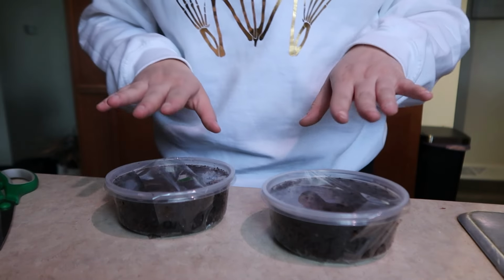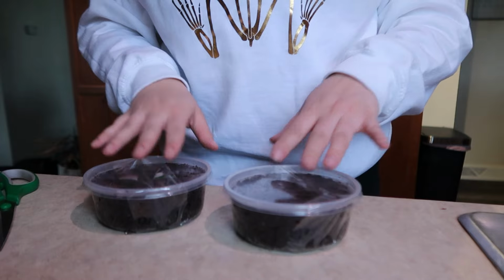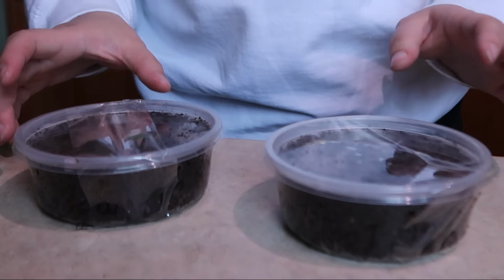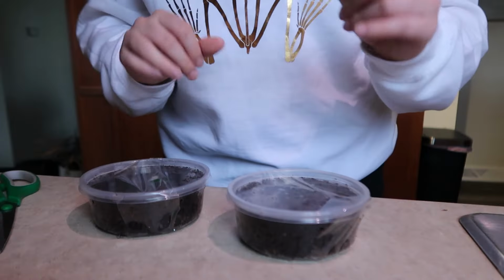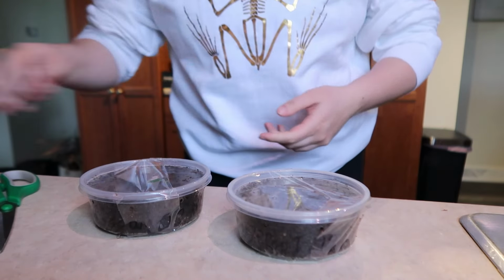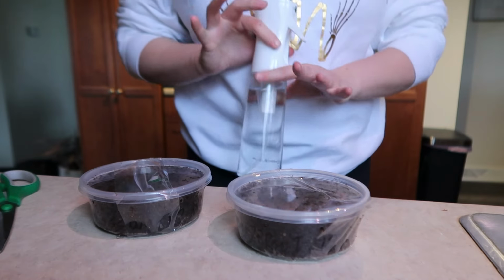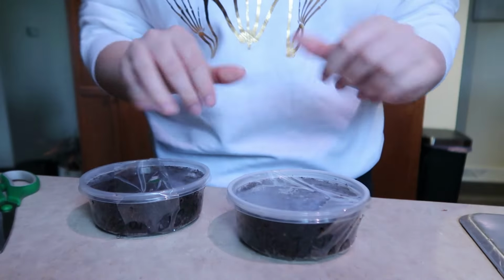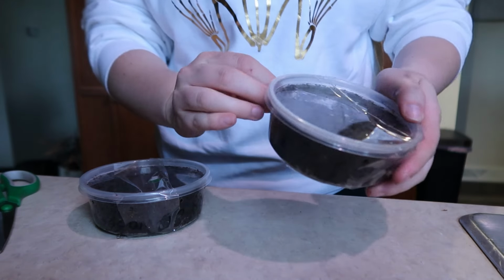Okay, so we've got our two little friends here. They are ginormous. And, oh, he's moving. Okay, I don't have gloves. I thought I had gloves, and I don't, so I'm going to clean my hands and spray them down with amphibian safe water. So I'll be right back. Okay, hands are wet. Let's say hi to our new friends.